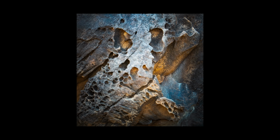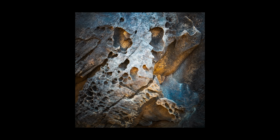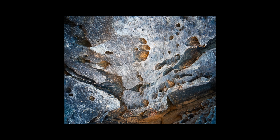One of my favorite techniques when it comes to finding shots like this is to take a photo and then within that frame see what other compositions can be found. And oftentimes by zooming in and removing more distractions, you'll come up with a much cleaner overall composition.